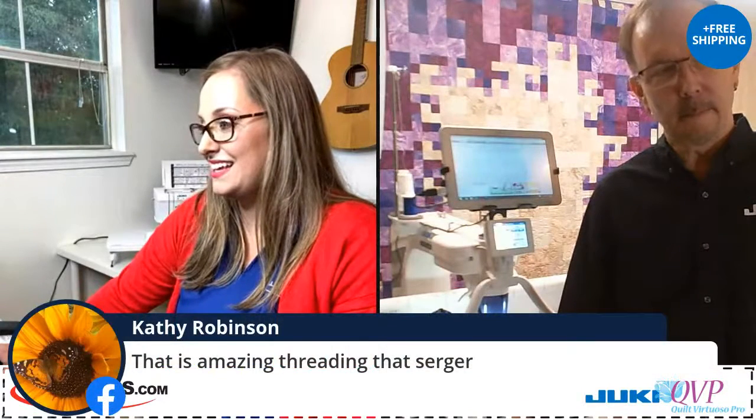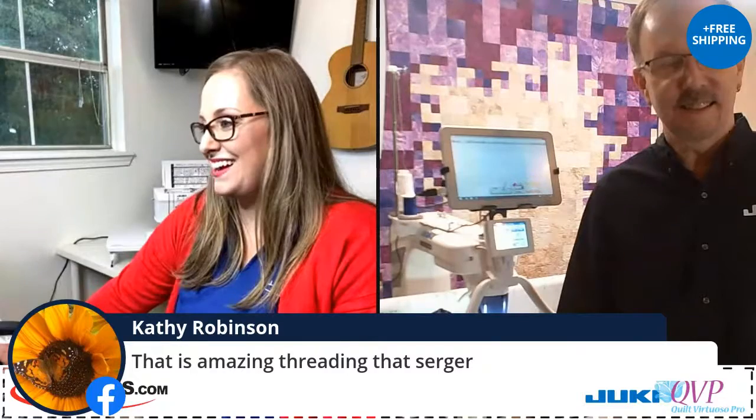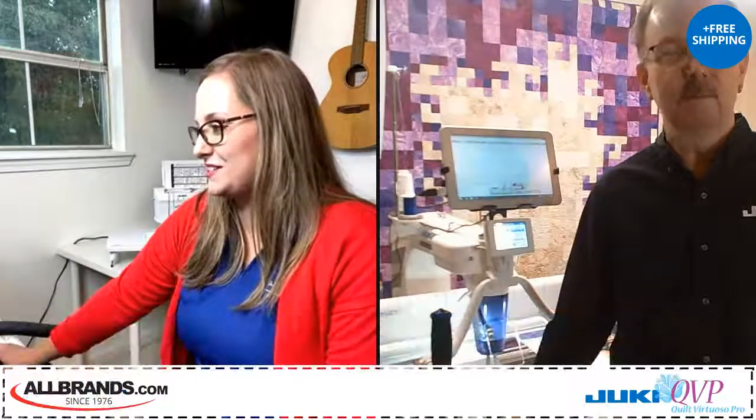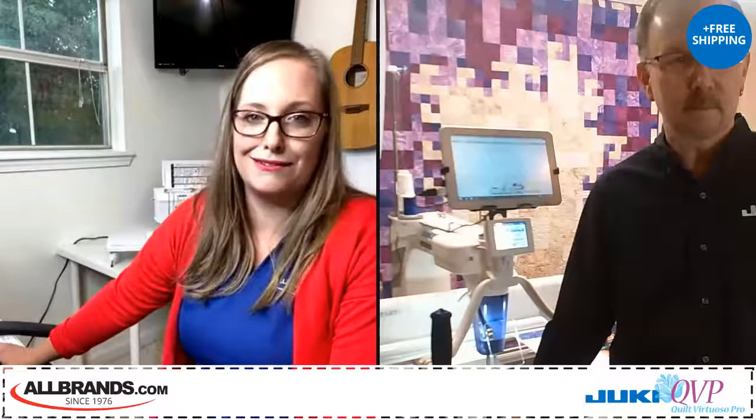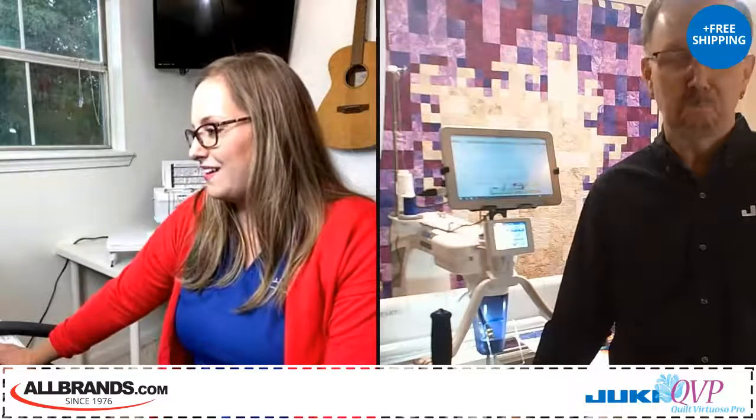Yes, Kathy, this is an amazing air thread serger, which is so cool. It's the future. I don't think sergers are going to be manually threaded anymore.